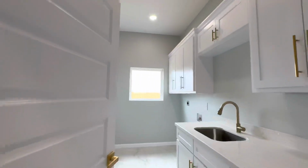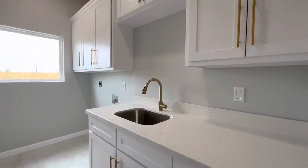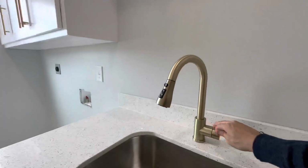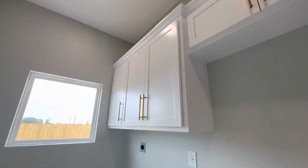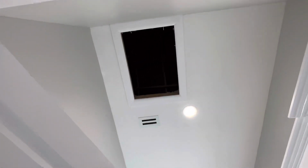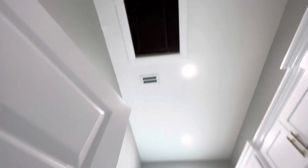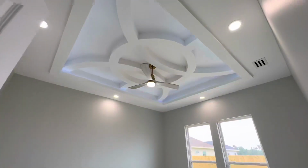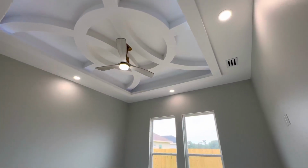Now this is the washer and dryer room. And you got some cabinets, you got a little faucet. Very, very good water pressure. Beautiful cabinetry and a nice window to illuminate this area. And up there you can see the entrance into the attic. Looks like they still need to insulate it, which might be the reason why I feel slightly hot. But of course, during the home inspection, this is gonna be called out.